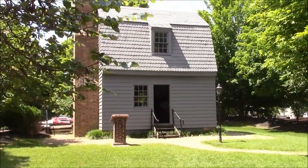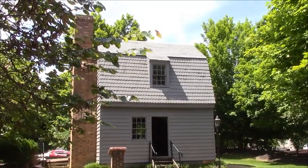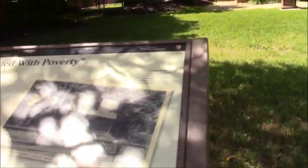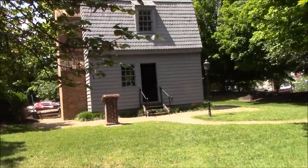All right, now this is a replica of the house that Andrew Johnson was born in, in Raleigh, North Carolina. This is not the original house, but this is a replica of it. And there's a picture of the original house right there. And this just kind of tells a little bit about it. So let's go ahead and check that out.